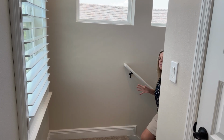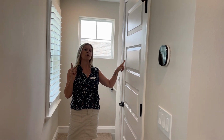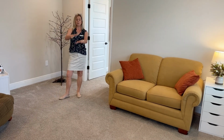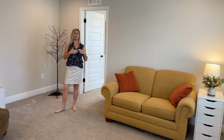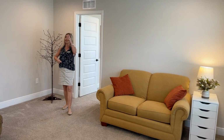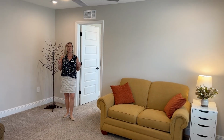So one of the most amazing things about this floor plan is this upstairs. So first of all, right over here, a really big storage closet. But as we go back into this space, this is your loft or your bonus space, your flex space. Not only do you have this room right here, again, plantation shutters, big, beautiful, open, airy space. You've got the 4 additional LEDs. Obviously, you've got the ceiling fan. It is so nice up here.